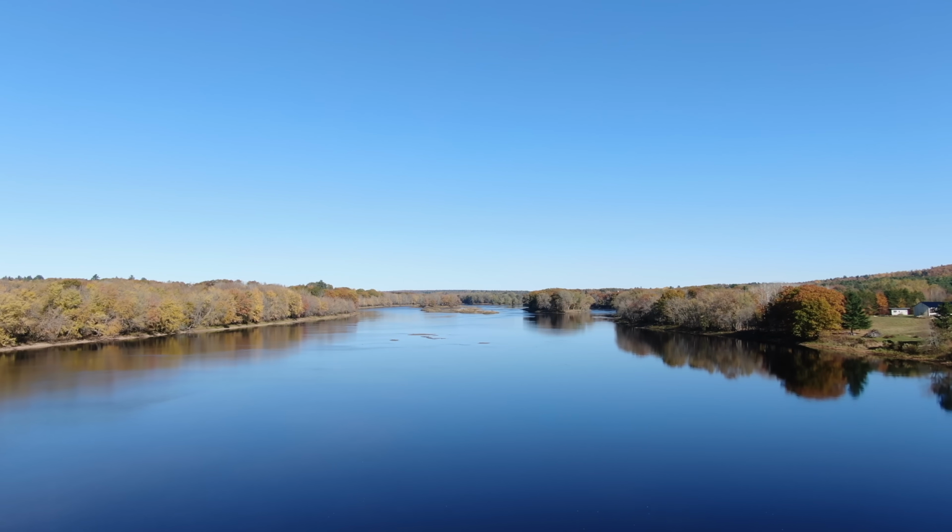Down here on the main stem, from Medway down to the ocean, we've got some much smoother water. We got a couple of dams to contend with, but however, we've got miles of boatable water here. This area is well known for its quality smallmouth bass fishing and bald eagles.